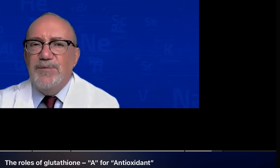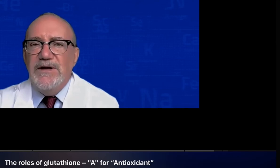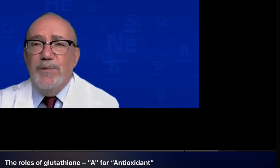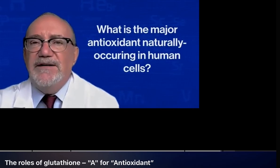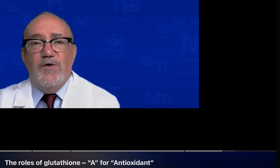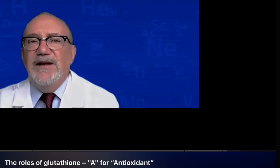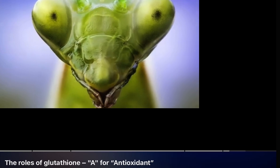What sets these apart from glutathione is that all of them come from what you eat. If you don't eat vitamin C, if you don't eat vitamin E, your body does not make them. They don't appear naturally. Guess what the major naturally occurring antioxidant in your body is? The one made by each cell. Of course, glutathione. In fact, all known living creatures must produce their own glutathione in order to exist. Plants, animals, birds, you name it.